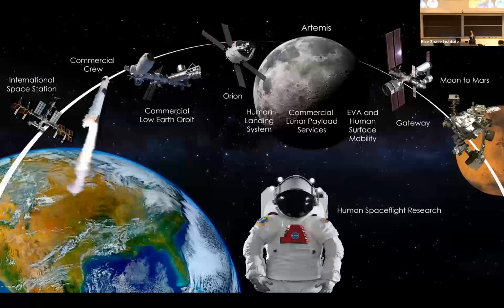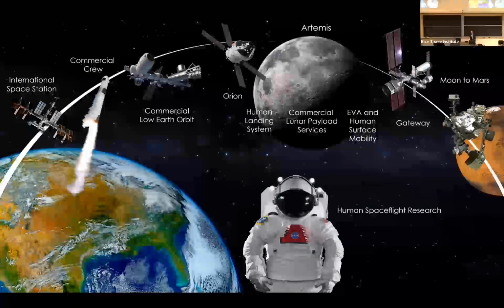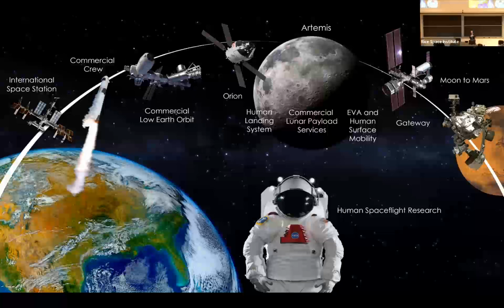The Orion program, this is our exploration capsule that will take our crew members to the moon and back. For those of you that saw the Artemis I launch, that was the demonstration of this. The next one will have 4 people on it, and that crew will be named here in the next few months. The Human Landing System, that's the actual vehicle that will take the crew members from moon orbit, or docking with Orion, and take them to the moon.